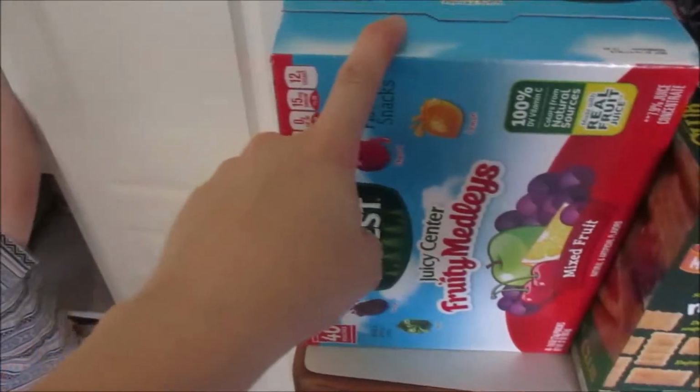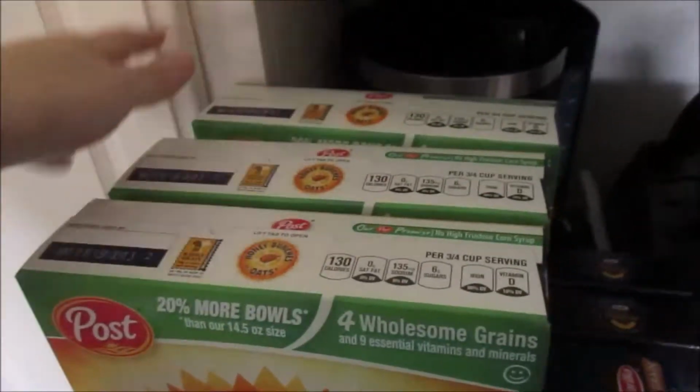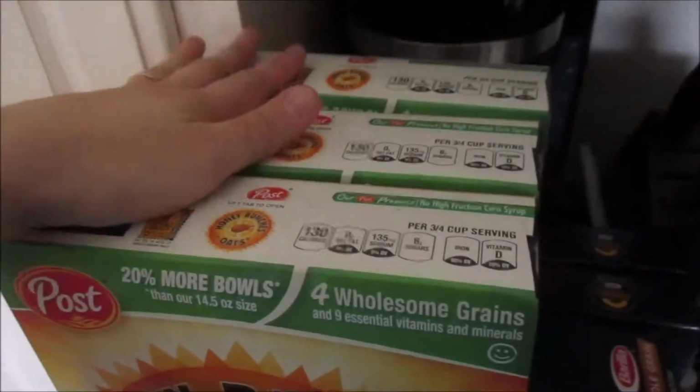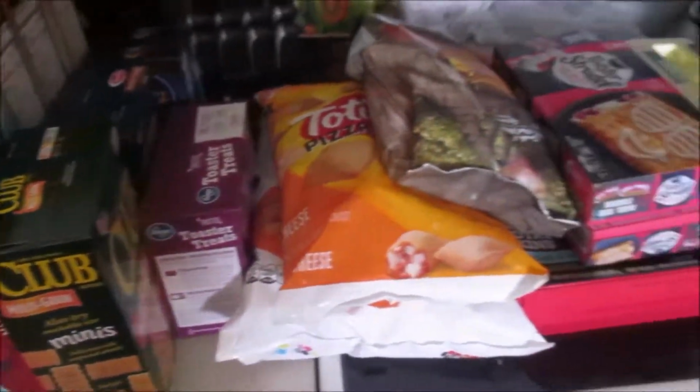Our gummies. We were almost completely out of gummies for the boys, so got another box of those. And then we were completely out of Honey Bunches cereal, so picked up some boxes of those. But that is our grocery haul.